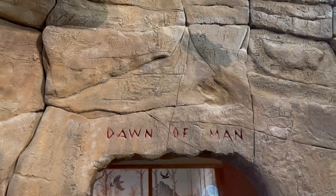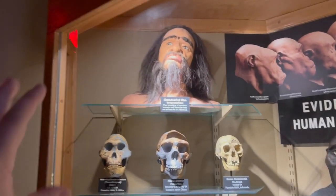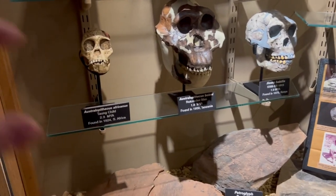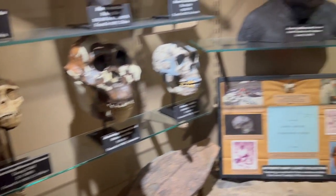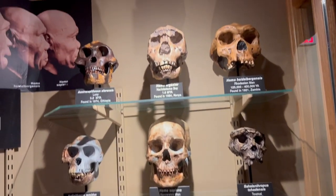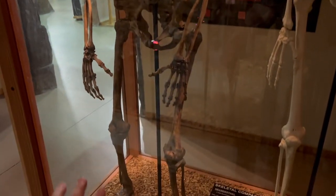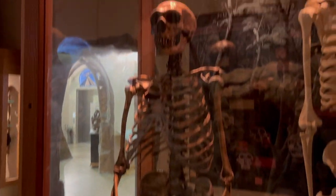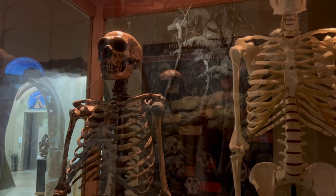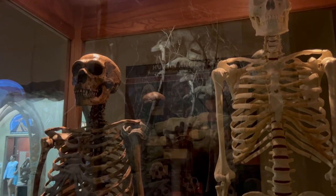And then we head into the dawn of man. And here's all the skulls from all the different types of man. Homo erectus, Homo habilis, and just all the different skulls from the evolution to where we are today, Homo sapiens. Very wild. I think this here is probably our closest relative, the Neanderthal. They were a little bit shorter than us, as you can see. Like, this is a human skeleton, but pretty similar. Their cranium was just a little bit wider, very similar face structure.